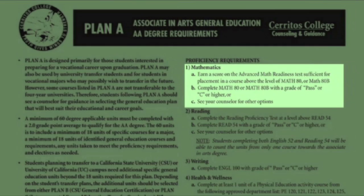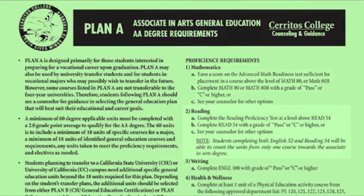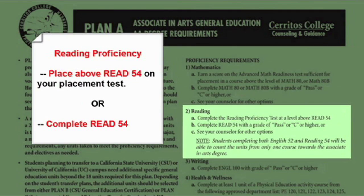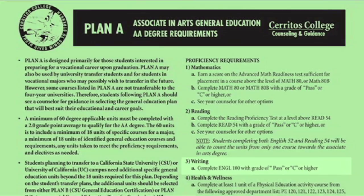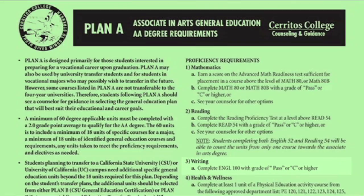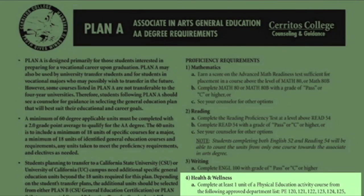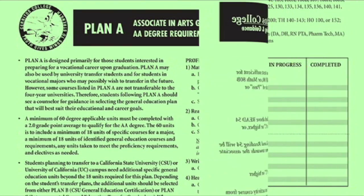When meeting the proficiency requirements for mathematics, you need to either place above Math 80 or you need to take the Math 80 course. For reading, you need to place above Reading 54 or you need to take the Reading 54 course. For writing, you need to complete English 100. When you meet the health and wellness requirement, you could either take an activity course or a lecture course, or if you're taking a health occupations program, you don't have to take a course because you'll meet it when you complete the program.